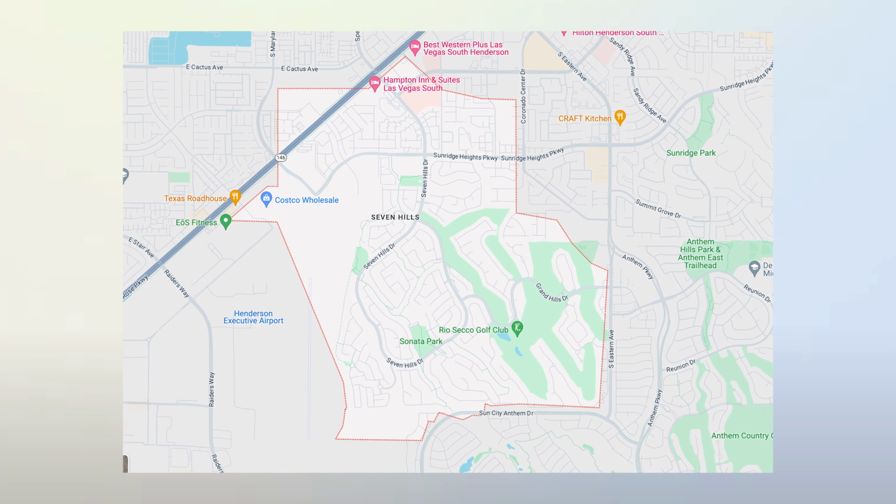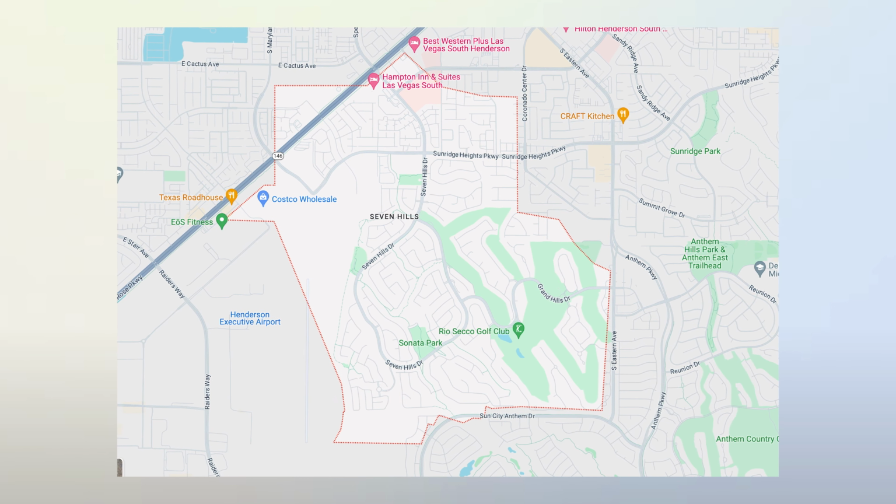So if you're trying to leave the community, which is how Seven Hills works, there's one major street, and then you have your sub-communities. So you go down the sub-community streets and onto the major street, and as you're going down towards Eastern, you have a school there. And that school has drop off and pick up.